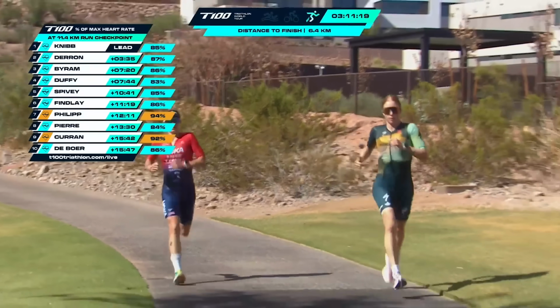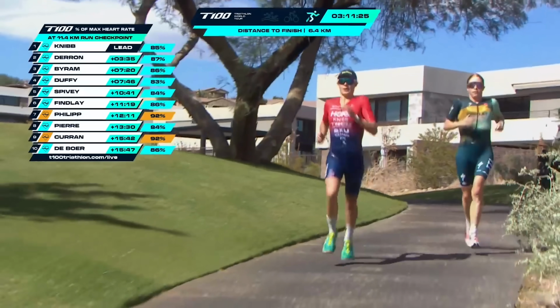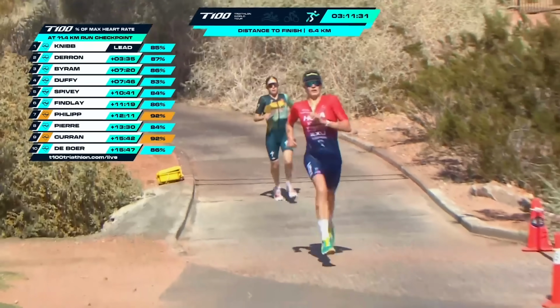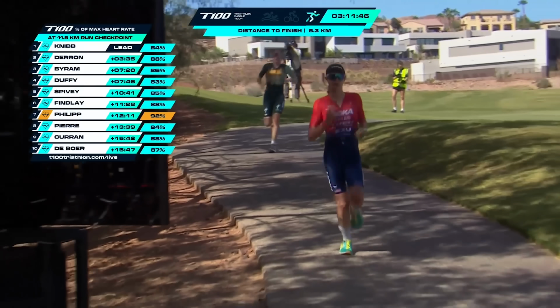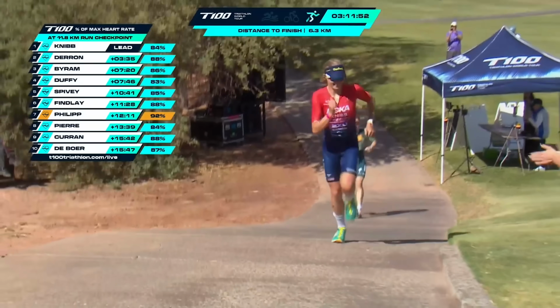This is crazy to see Taylor Knibb lapping Paula Finlay. Paula Finlay is one of the best athletes in the sport. That just shows how great Taylor is racing today. She is really putting together that perfect day. Paula's coming 6th. Yes. She's coming 6th. Yeah. And Taylor's lapped her. So Taylor's lapped everyone up until 6th place.